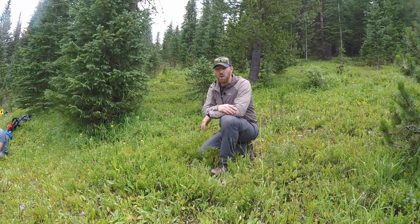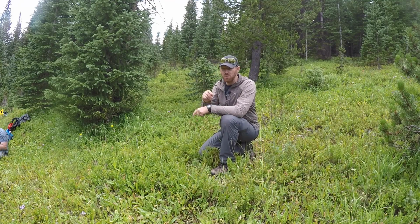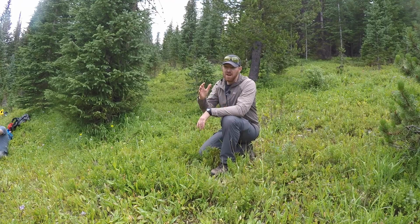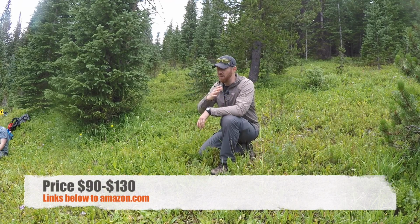Now let's go ahead and hit the price point on this jacket, and that's what's also really nice. You can spend hundreds of dollars on really premium brands and premium designs that offer a lot of features that this jacket offers, but I love the price point that Outdoor Research seems to be selling this at. Now it depends on the color, but you can get them all the way from about $90 to $130, and it just kind of floats in there.